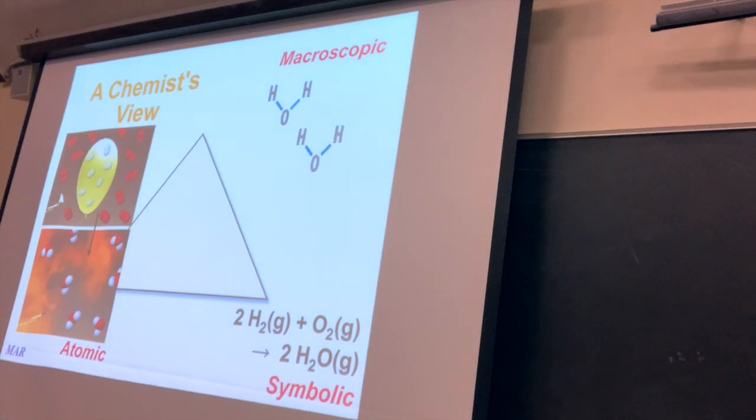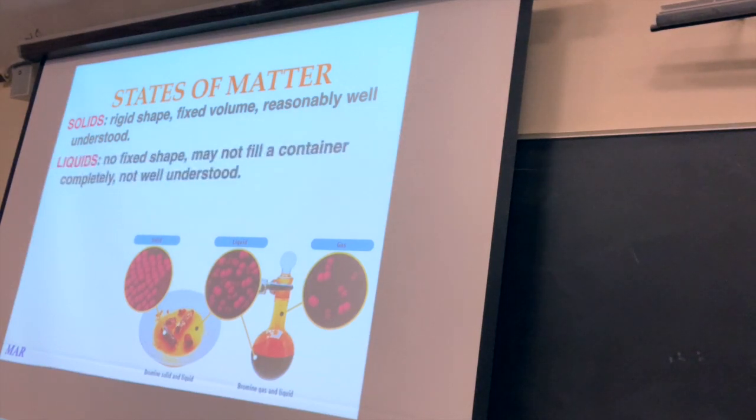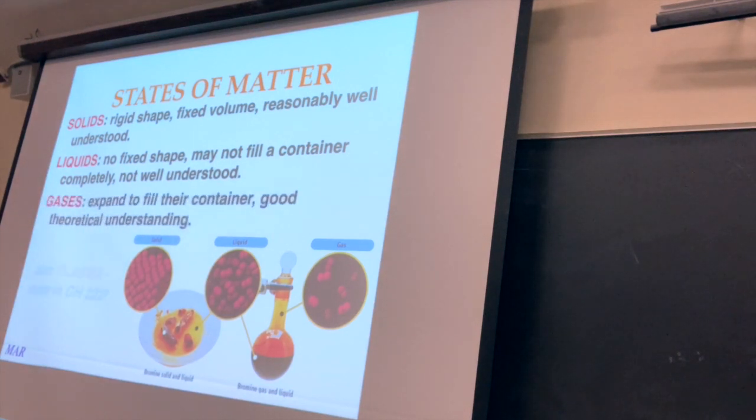Cool question. Good question. So when it comes down to matter, there are three main phases we'll talk about. Solids are one phase of matter, and solids are like ice, like liquid water that's been frozen. Very rigid shape, fixed volume. There are also liquids, so liquid water is of course the form of water that we're most used to drinking. And there are gases.